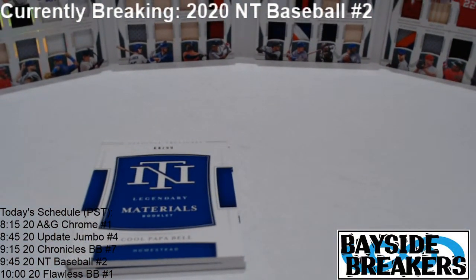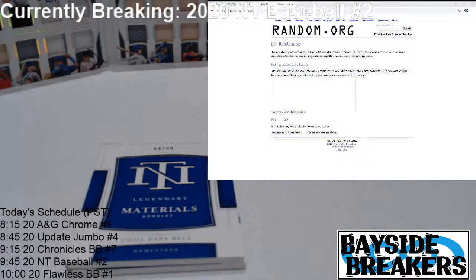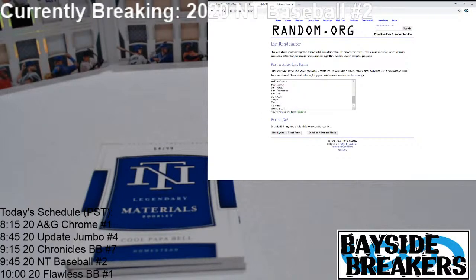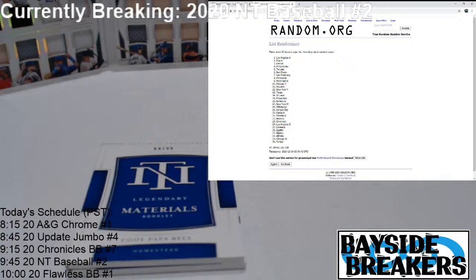First up, the Cool Papa Bell. Let me get my team list up. That's going to go amongst all the teams. Bring up the randomizer. See how many times we randomize it? 6 times. Top team will get the Cool Papa Bell. 1, 2, 3, 4, 5, and 6. Cool Papa Bell is going to Tampa.